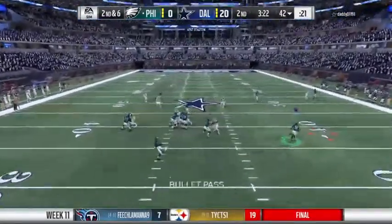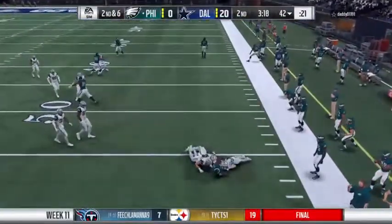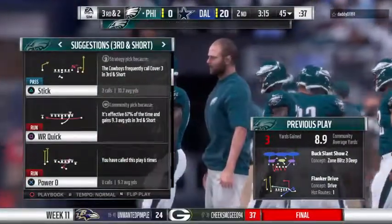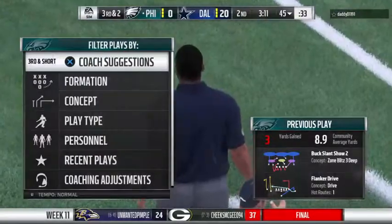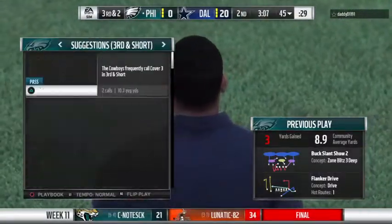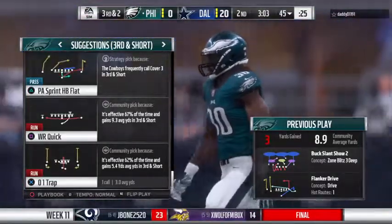On second down, here's Wentz. Out to the flat. That's complete to his running back. And he'll be brought down right at the 45-yard line. Give him 3 on the play, and they're going to face a third down. I know most of the time when the ball's in the air, you're thinking wide receiver, tight end, but running backs, they can be a big part of any passing offense nowadays.